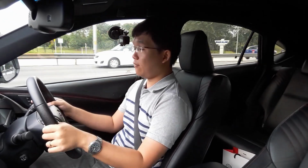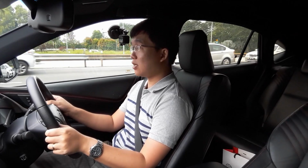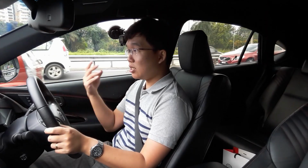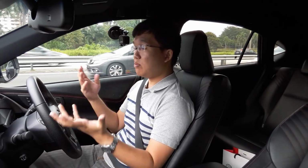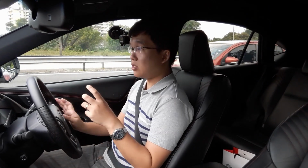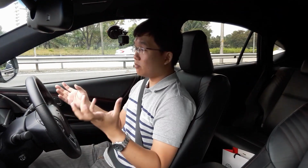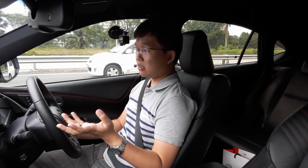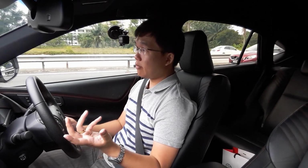The Harrier is a familiar nameplate to us because for a good 10-20 years, the parallel importers have been bringing this car to Malaysia in massive numbers. Of course, back then the Harrier was just a rebadged version of the Lexus RX. The only difference is the logo in front. Either you get a Lexus badge or a Toyota badge. But otherwise, back then, the Harrier and the Lexus RX were one and the same car.